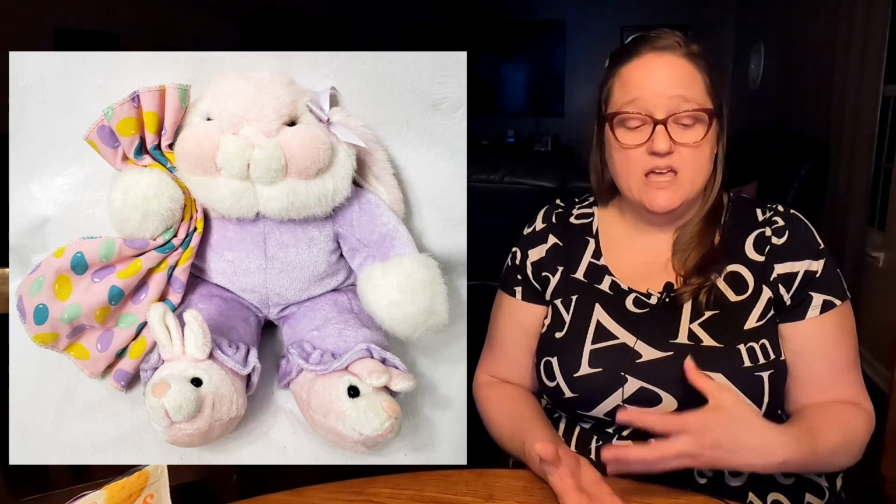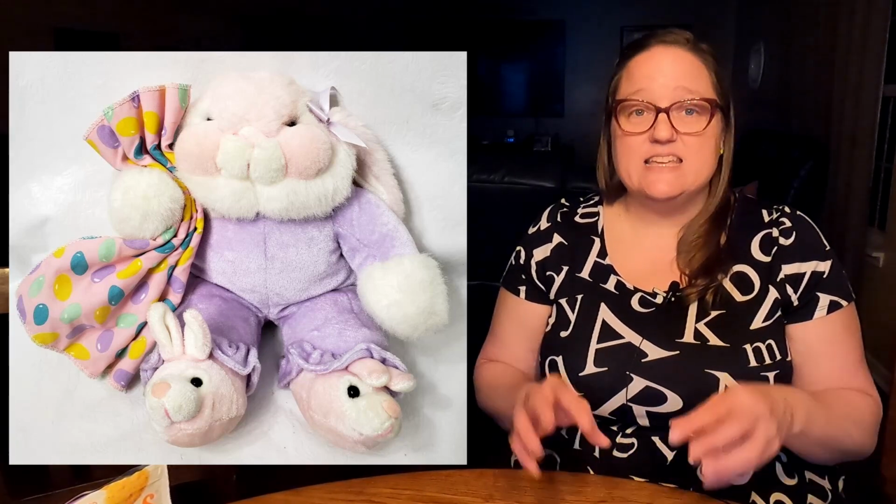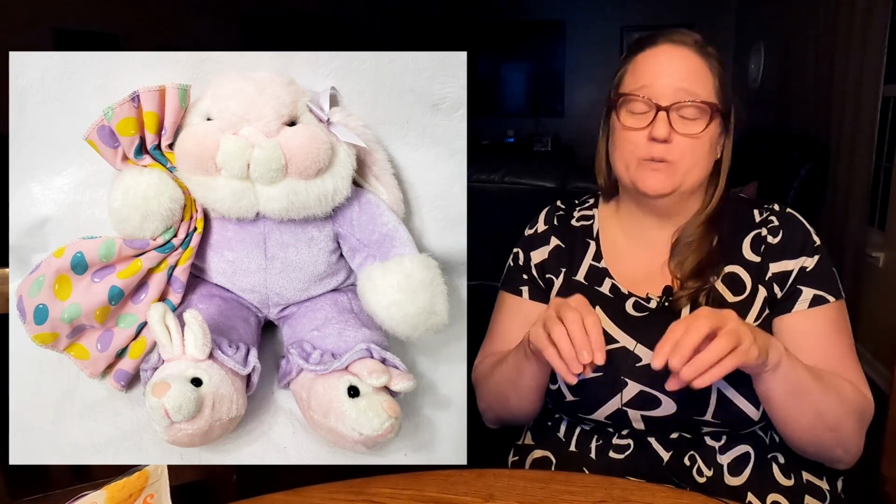This is a bunny rabbit plush toy. It was from the 90s. He had little bunny feet. Oh, it was so cute. The bunny was wearing bunny slippers. How freaking adorable. And he had his own blanket. It was just so cute.